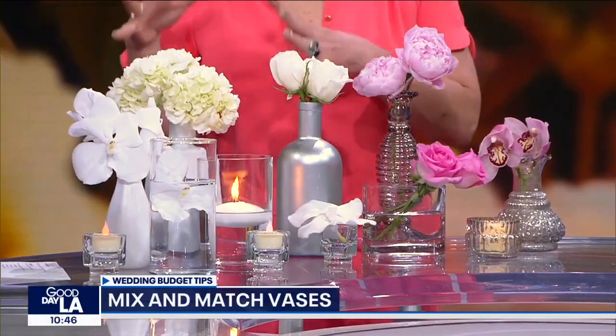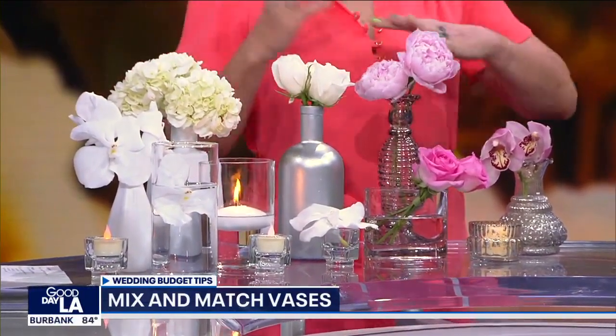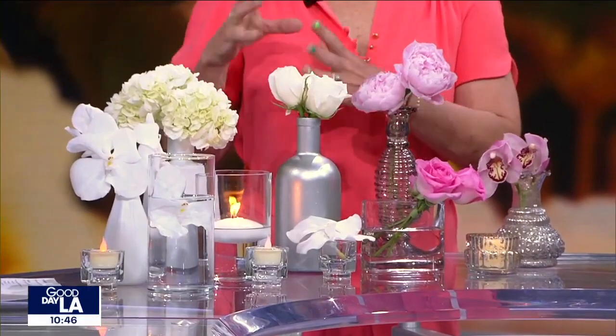Keep it monochromatic. That also keeps it more elevated. And the same thing, you could do all white, or you could do graduated colors. So there are options, but just tone it down when you're trying to save money. So the flowers we've got.